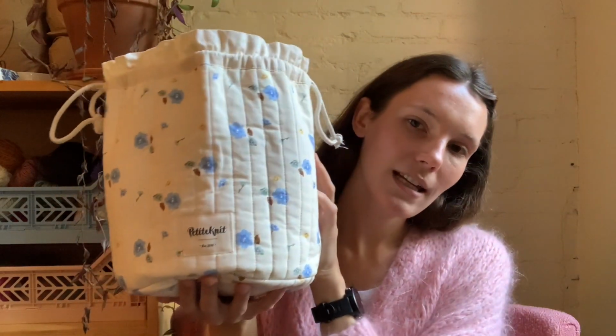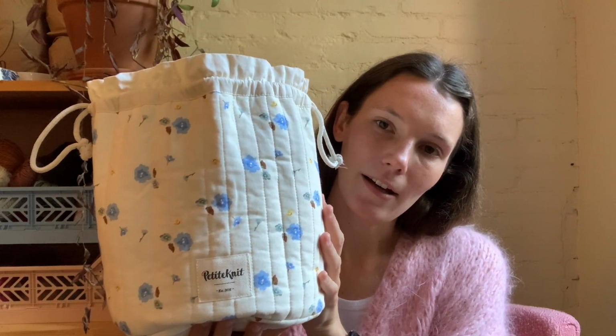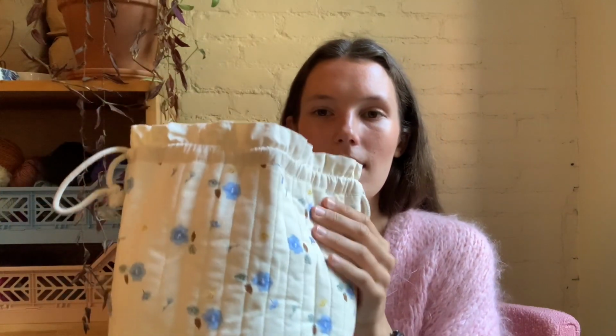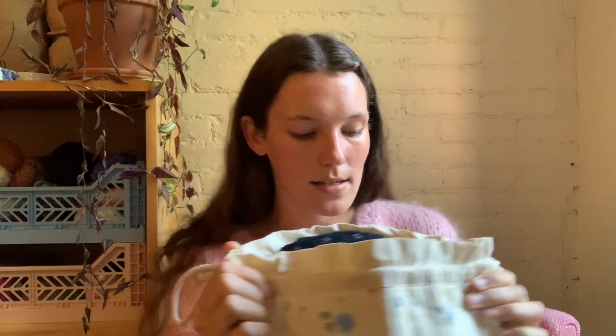So yeah, speaking of Rhinebeck, let's check in on my Alpenglow sweater, which is my second Rhinebeck sweater that I'm working on right now. I've got it in this cute petite knit project bag. I love these drawstring bags and the quilted pattern. It's got all these pockets on the inside, and it just holds everything, which is so nice. And I'm always looking for more cute project bags.